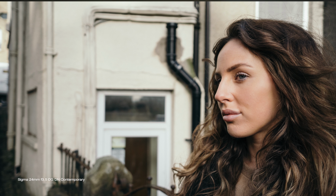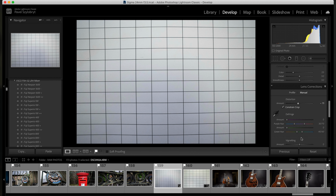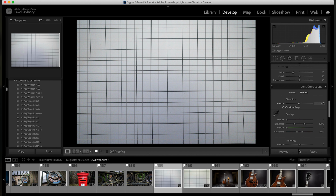The images this lens delivers are typical Sigma. Top class quality. There's no compromise in quality at all, but you have to bear in mind that like other lenses in the I-series, there is no optical correction if you are shooting raw images. There's visible bulging, vignetting and a tiny bit of chromatic aberration, but these all can be very easily fixed in post.